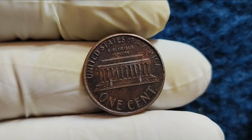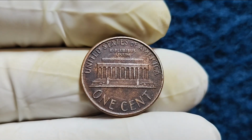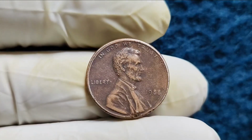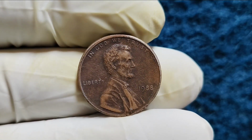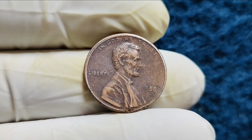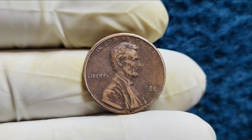So, there you have it. The 1988 no mint mark Abraham Lincoln penny is a goldmine hiding in plain sight. You might have one sitting in your drawer or buried at the bottom of your coin jar. And if you do, well, congratulations. But remember, this isn't just about luck. Understanding the history and rarity of coins can make you a smarter collector. Whether it's an unassuming penny or a $2.4 million treasure, knowing what to look for could be the key to your next big discovery.